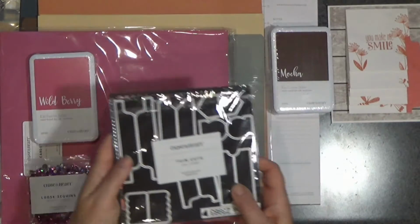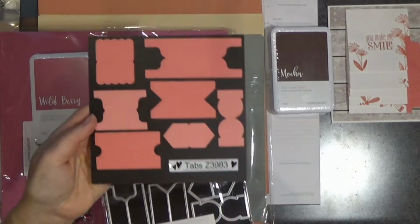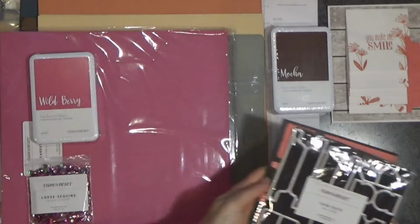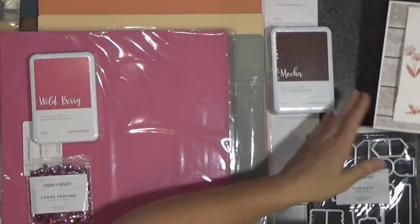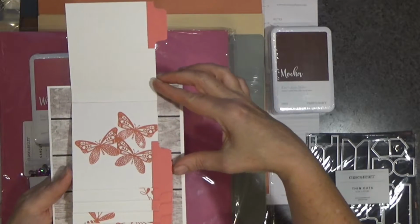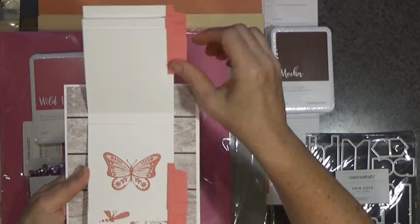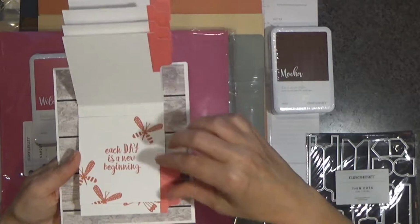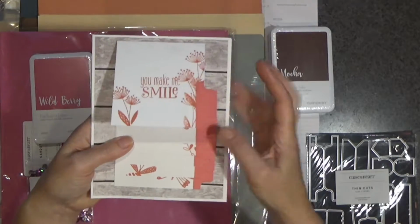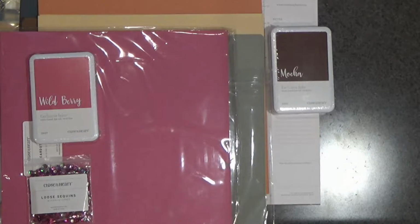Another thing that I really liked was the tabs thin cut set. I went and I cut them all out so you can see what they look like. They fold in half and you use them as tabs. So I made a little waterfall card, and I used one of the little tab shapes on each of the waterfalls so that you have a place to grab a hold and lift up the waterfall. Those are so cute, and I am looking forward to using those a lot.